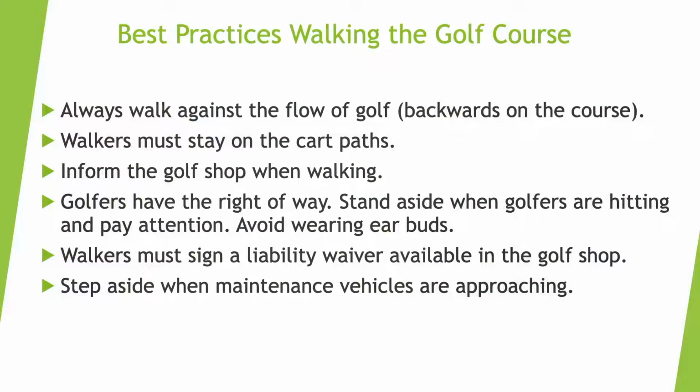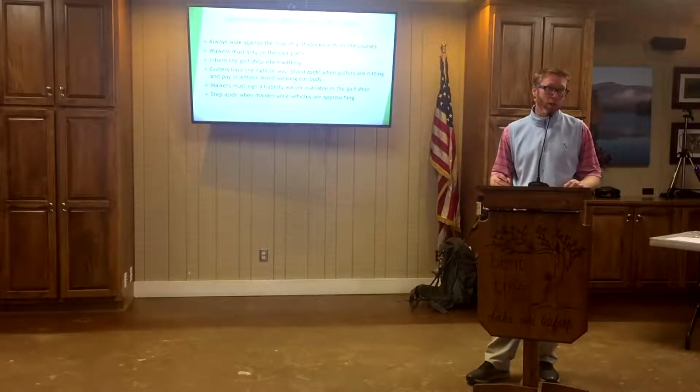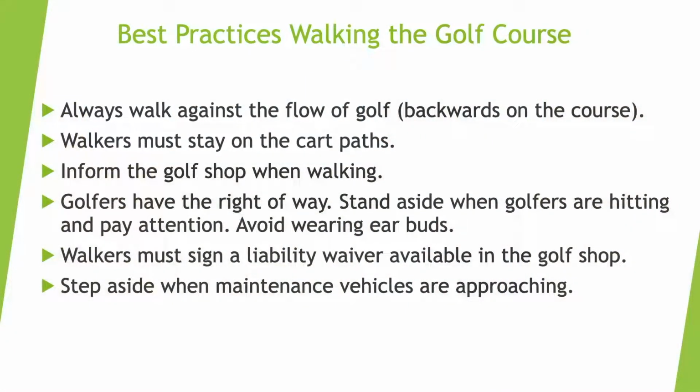So we're just basically asking, always walk against the flow of golf, backwards on the course. We kind of do the same thing when cars are driving: we walk towards the car driving towards us. That way you can see what's coming towards you. You can see if they might not notice you, and they might not be able to see you, so that way you can take cover if they have that errant shot that I'm trying to fix. I'll have to just charge more money, I guess. Yeah, so inform the golf shop.